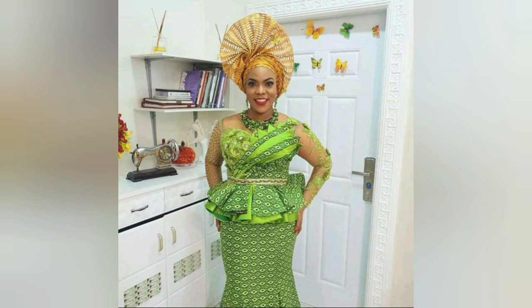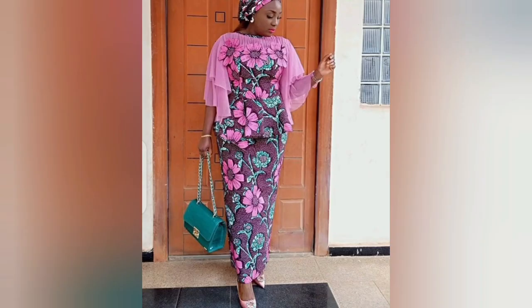Here is our skirt and blouse. Combination of lace, guys. What do you think? This is so beautiful for me. It's for matured women, for that big occasion, for church service. That skirt and blouse is good to go.